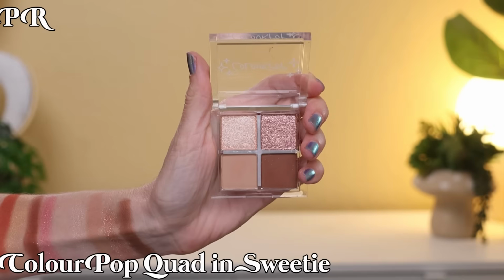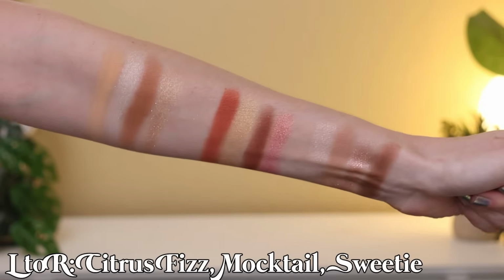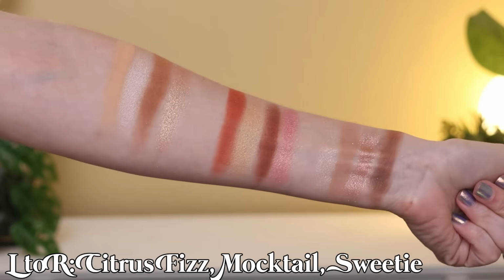So that is definitely a downside, but I will say like the quality of the shadows in these palettes is some of the best quality that they've ever done. The mattes are very pigmented, a little more powdery, like there's some kick up in the pan, but again, you pick them up on your brush really nicely, and the shimmers are just very sparkly, very impactful.